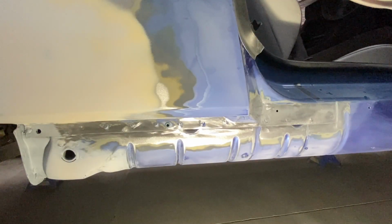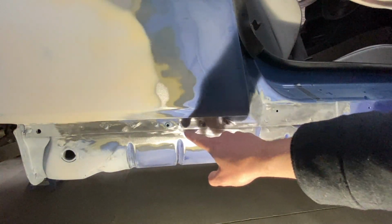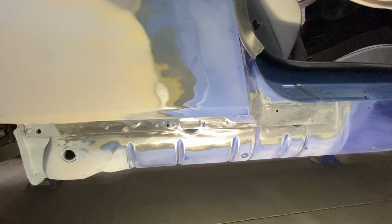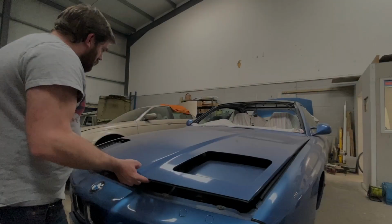So there's been new holes put in, and this is actually the little artistic template that the guys used. In an earlier segment I showed you the sill on the driver's side of the car and some close-up images where we could see that all along this seam edge there was very minor bubbling, so we have now cleaned that back, as you can see, and that's all looking really good. So that will be prepped for paint.